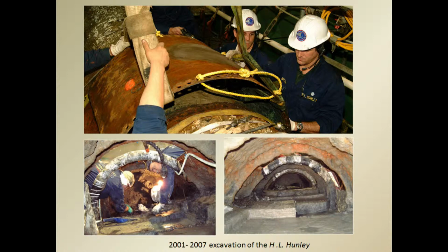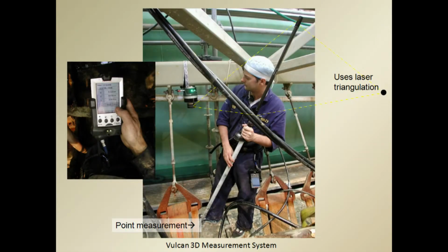The ensuing excavation uncovered more than 1,500 artifacts and the remains of all 8 crew members. To document the position of all those objects during the excavation, a Vulcan 3D measurement system was used, which gave an X, Y, and Z point on different points on the objects. This particular system was used because the measurement wand has an offset laser triangulation, and that was really handy for getting in tight spaces and working around the truss and the slings. Often line of sight was impossible.